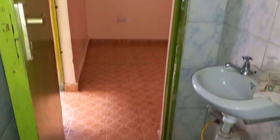Plus, some other bedsitters come squeezed and don't have other things. This one has even this sink for brushing your teeth, and then you can see the tiles on the side. I think that 8,000 is just worth this bedsitter.